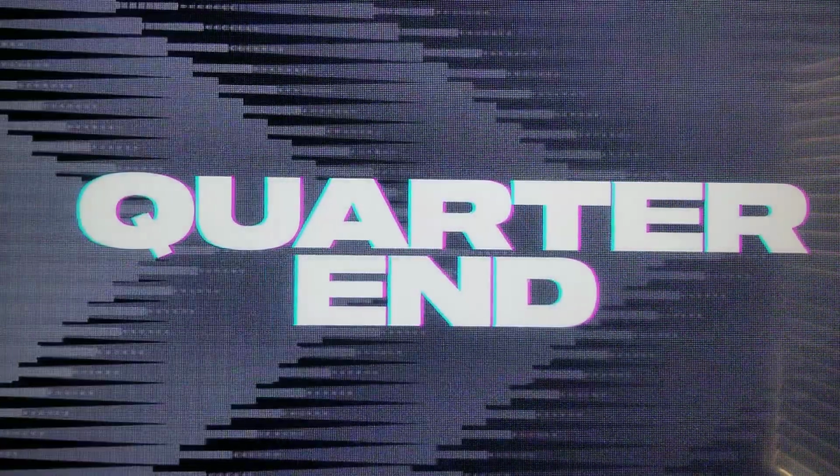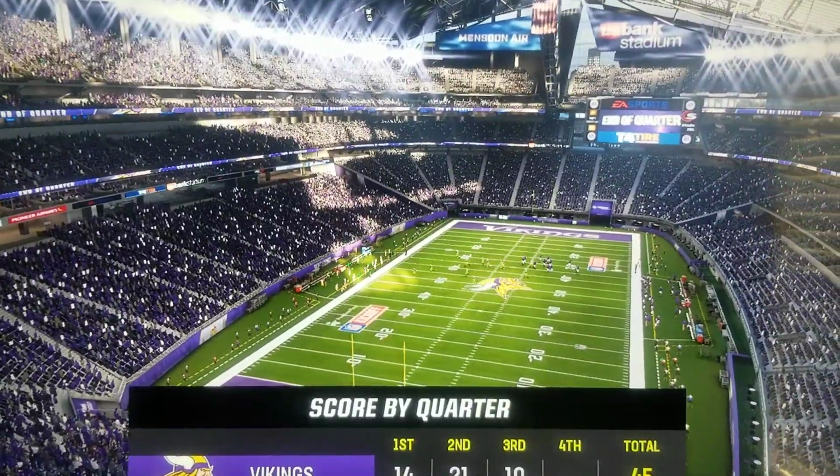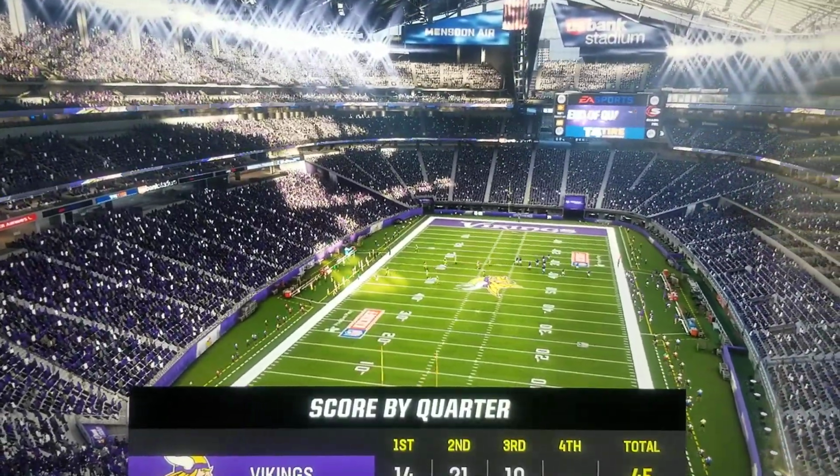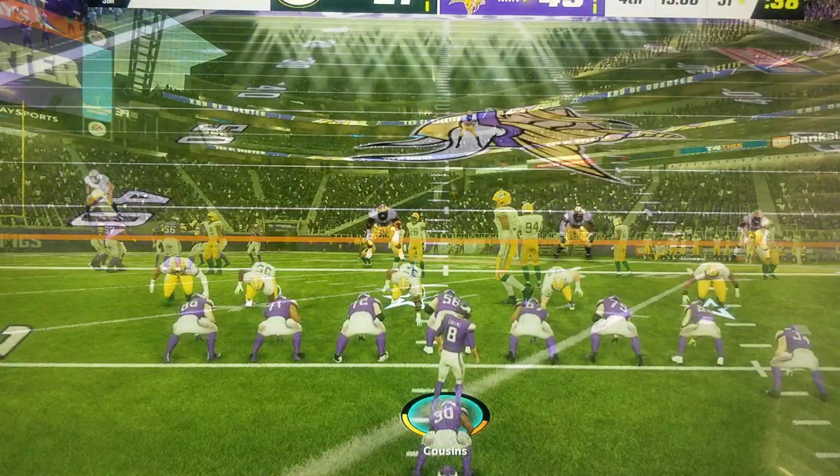And they're not going to get to the line to run another play. So we will switch ends as the third quarter has come to a close. We'll return with more after this break. You're watching the NFL on EA Sports.